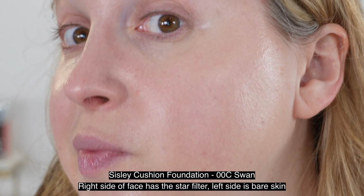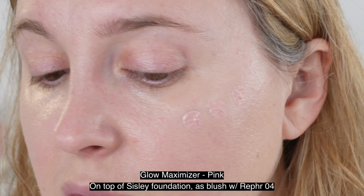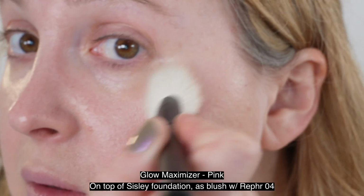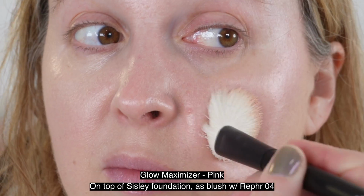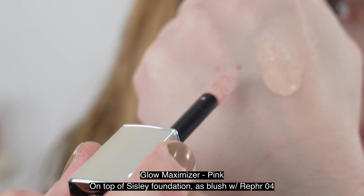But you can also see what it looks like before foundation, and I've tested it with 2 different foundations here, so you can see what a more satin finish foundation would look like, and that's a Sisley cushion. And then also with a matte foundation, so you can see how much glow really can shine through a medium coverage matte foundation. That's the Chanel, and that is the Ultra Latin. This product retails for $55 US, and I think it's a really nice product.